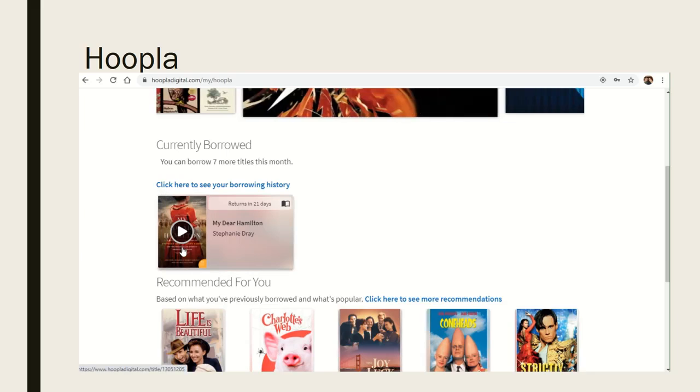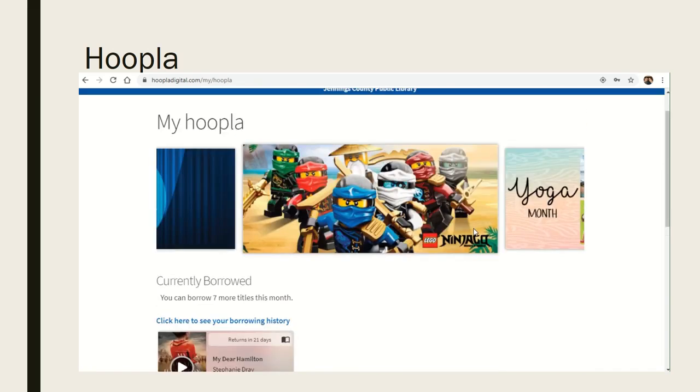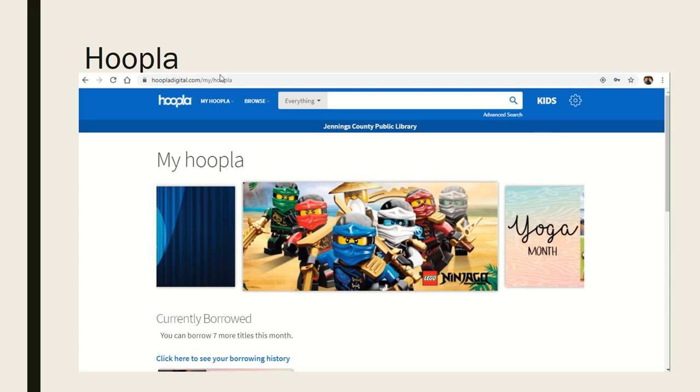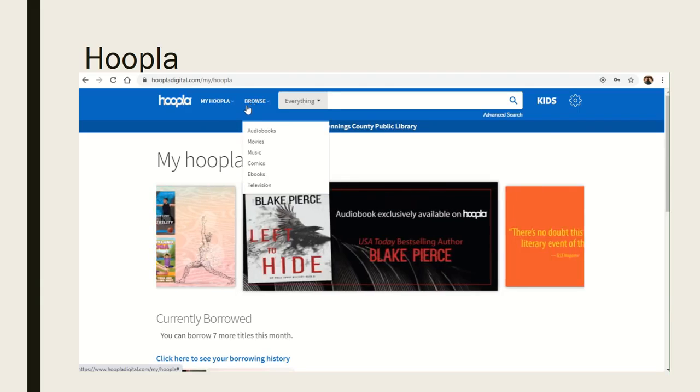Right now you can see my current borrowing history. I'm reading My Dear Hamilton by Stephanie Dray, and it lets me know it's going to return in 21 days. Now, this is your Hoopla showing you what's currently borrowed, your favorites, and your history. That's where you can browse everything that Hoopla has to offer.